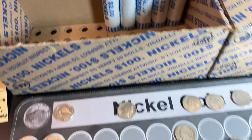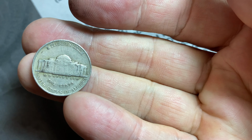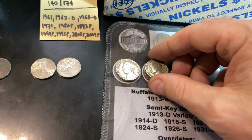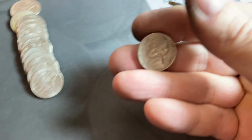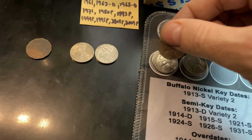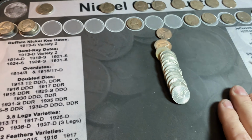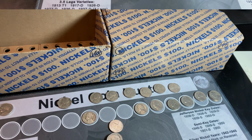Roll number 45, another nickel from 1941, and another one from Denver. Very last roll of the box, roll number 50 is going to give us a parting gift. It's going to be yet another 1940 Jefferson nickel from Philadelphia. Let me finish up this roll. I'll give you a recap of box 1, and we'll open and see what we have in box number 2.